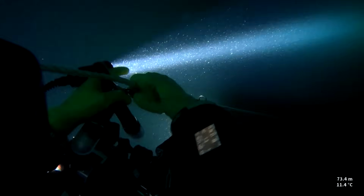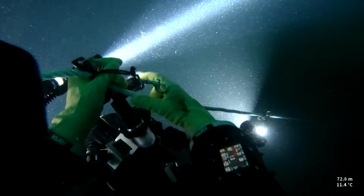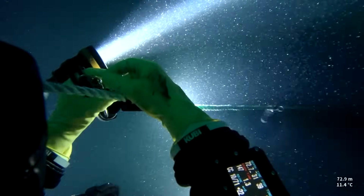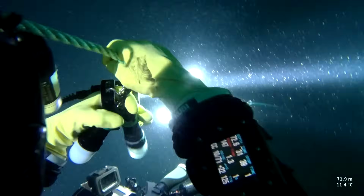All good so far. Now, what the more astute of you will have noticed is that I have a bit of green tape on the bottom of mine, and you've probably seen the second set of double strobes there has got the green tape on. So what I've done there is I've taken someone else's strobes off. Luckily, I've realised and I've put them back on. But this does sometimes happen.